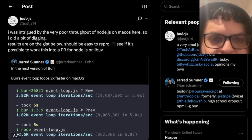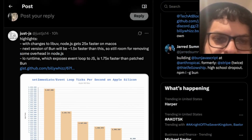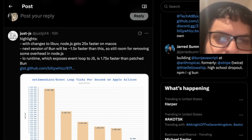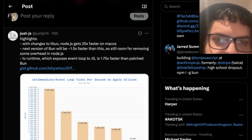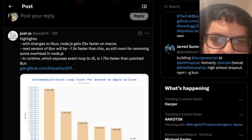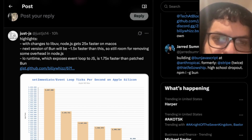But basically, this person came in. They said they were very intrigued by the poor throughput of Node.js on macOS. So they did a bit of digging. And they have this really big write-up on Gist here, and they say with changes to libuv, I guess is how you pronounce it, Node.js gets 25 times faster on macOS. Next version of Bun will be 1.5 times faster than this, so still room for removing some overhead in Node.js.